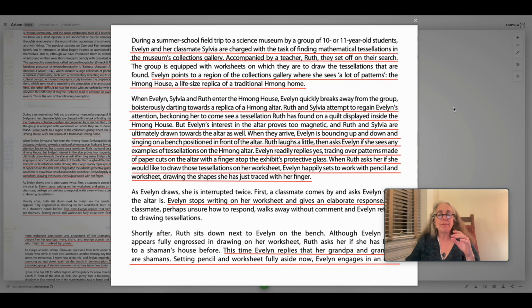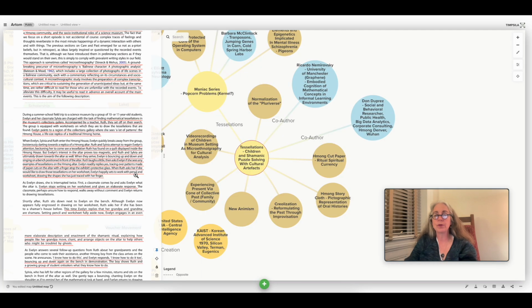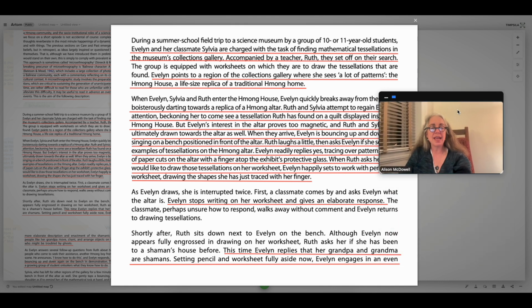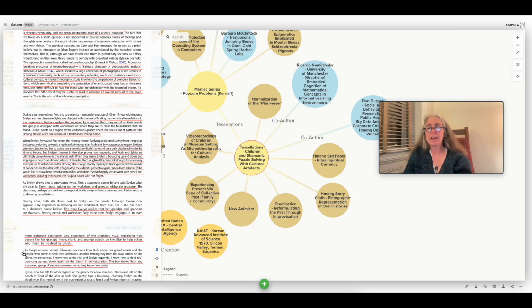And then it says, Evelyn replies yes and traces the pattern of paper cuts on the altar with her finger. And when Ruth asks if she would like to draw them, Evelyn sets to work and she starts drawing the shapes. And so she's got a worksheet, of course, because what would school be without a worksheet? And so she's doing that. And then I think Ruth is the teacher, and so she's engaging Evelyn, and Evelyn says that her grandma and grandpa are shamans, and then she starts telling a story about her family.